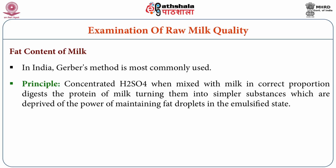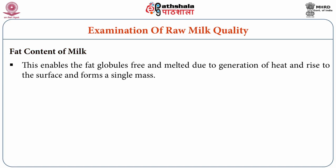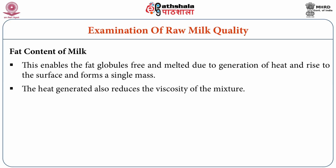This test involves the principle of use of concentrated H2SO4 which, when mixed with milk in correct proportion, digests the protein of milk, turning them into simpler substances which are deprived of the power of maintaining fat droplets in the emulsified state. This sets the fat globules free, and they melt due to generation of heat, as this reaction is exothermic, and rise to the surface and form a single mass. The heat generated also reduces the viscosity of the mixture.